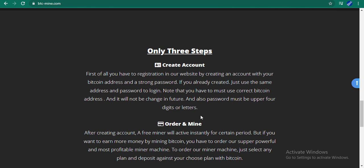It says to start this investment, it only requires 3 steps. You create your account. First of all, you have to register. You have to registration in our website. Now, this is another blunder again. You have to register on our website by creating an account with your Bitcoin address and a strong password. If you already created, just use the same address and password to log in. Note that you must use correct Bitcoin address, another blunder, and it will not be changed in future.